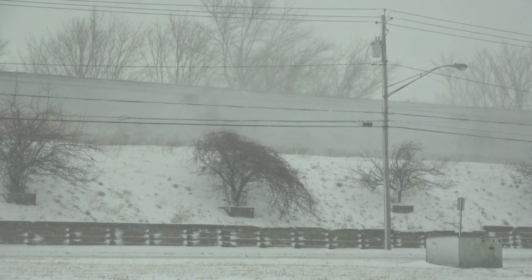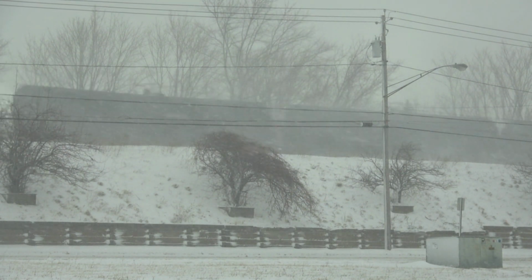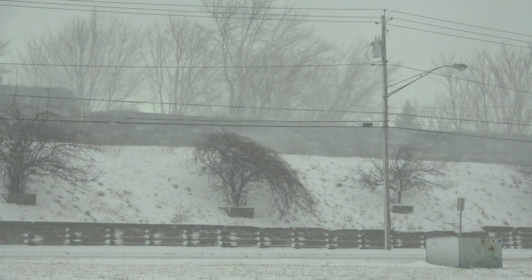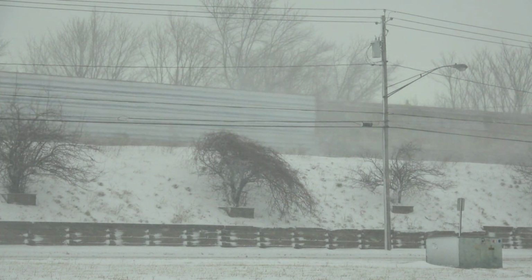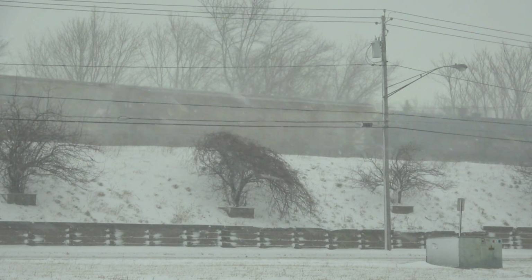Oh yeah. All three of them got to back down and turn around.